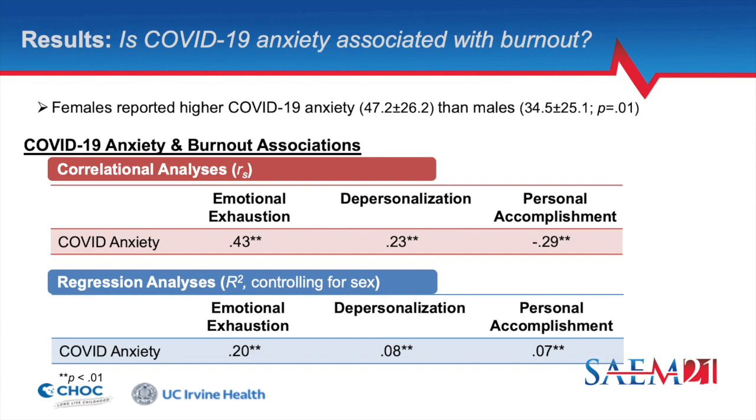And looking at our second aim and the anxiety-burnout association, we did see an effect for sex here where females reported higher COVID-19 anxiety. And looking at the correlational analyses, we saw that COVID anxiety was significantly associated with all burnout scales in expected directions. And the regression analyses indicated similar results. So controlling for sex, COVID anxiety significantly accounted for about 7 to 20% of the variance in burnout scales.